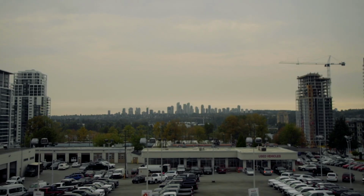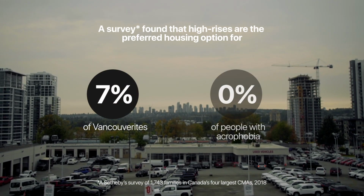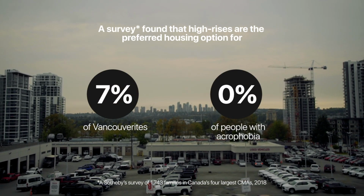A survey found that high-rises were the preferred housing option for just 7% of Vancouverites and 0% of people with acrophobia. That's why many people see a lot of promise in the missing middle, a more measured, more sensitive, and ultimately more desirable way to add more housing without resorting to glass condos.